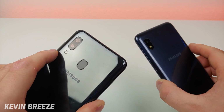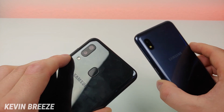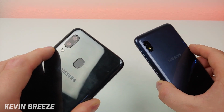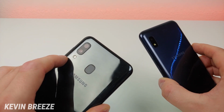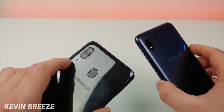Like I said, definitely go over to the full review video of the Galaxy A20 to take a look at those photo and video quality samples. I think you'll be very impressed, especially with the wide-angle camera. And if you've never used a wide-angle camera before, let me assure you that it is not a gimmick.